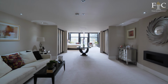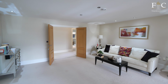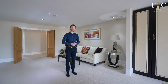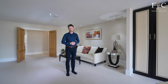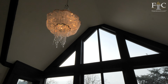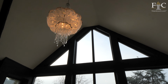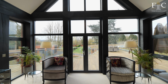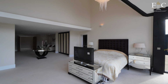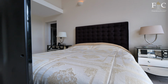This principal suite is particularly impressive. It may feel like we've just entered yet another reception room, but this seating area is in fact the start of a suite that's probably unlike anything you've ever seen before. Featuring the same cathedral-style ceilings that we had on the landing earlier, this bedroom is flooded with natural light, and my eye is immediately drawn to these double-height picture windows and that huge balcony beyond. But we'll head out there later, because as with the rest of this property, the surprises just keep on coming.